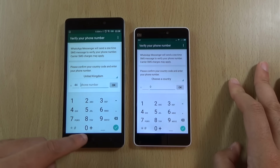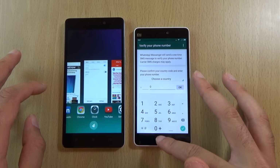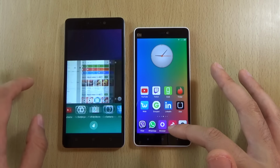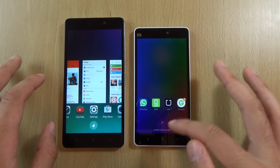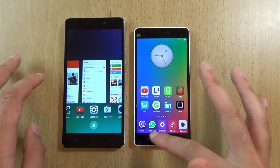I think one thing I have noticed here actually on the multitasking, even though they're both running Lollipop, I do notice it feels a bit laggier on the Xiaomi, and that extends throughout actually the experience. So for example, when you bring up this multitasking area, sometimes it lags.